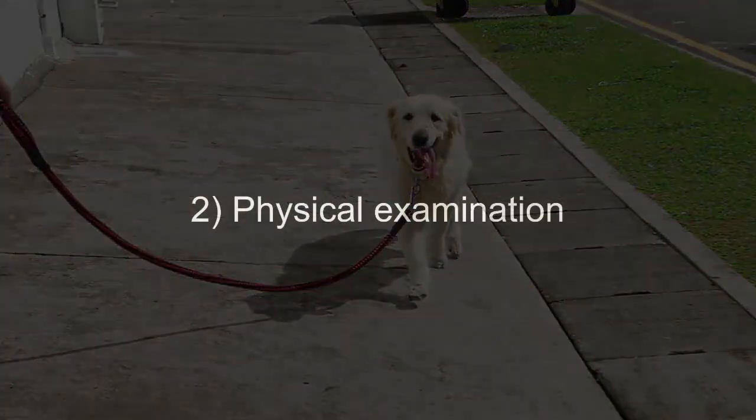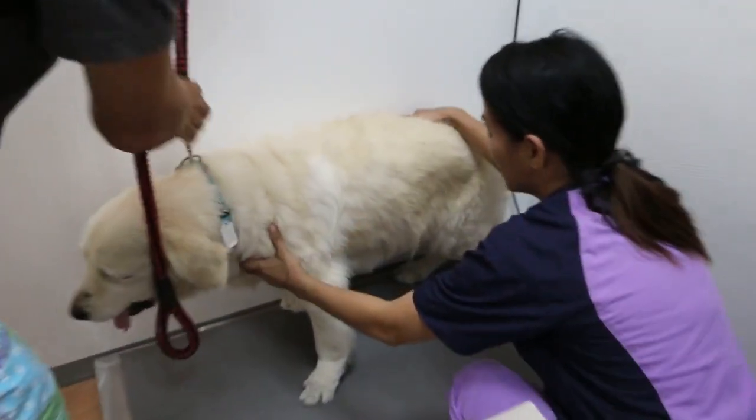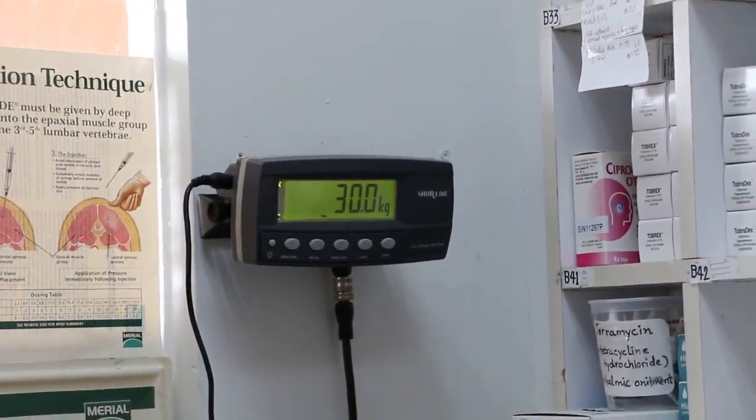The next stage of the examination was bringing the dog inside the clinic for a proper physical examination. This test involved weighing the dog and manipulation of the leg joints, namely extending, flexing, abducting and adducting. The vet observed for pain or reactions to this manipulation and realized that the dog had minor arthritis in the hip area.